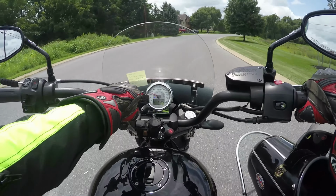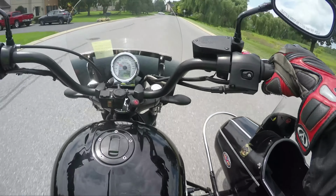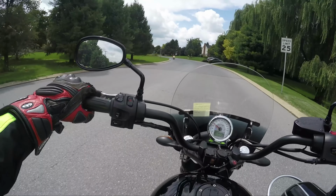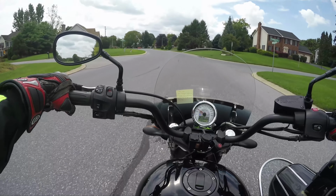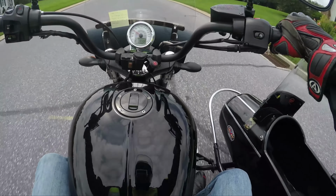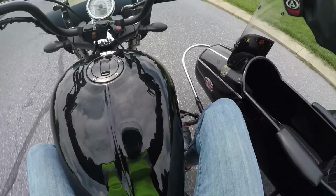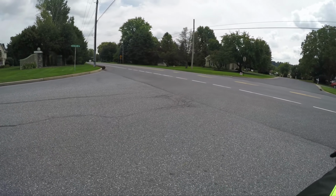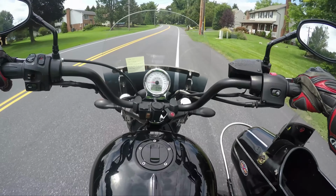All right, so we do have a gear indicator on here. We do have a little power supply, which is nice. And if we turn too fast to the right, our sidecar will pop up. Just to give you an idea of how fast this thing is.